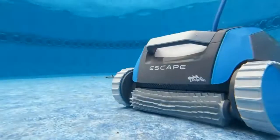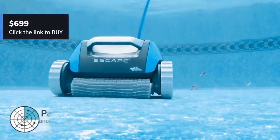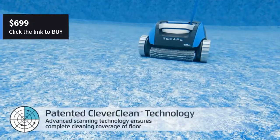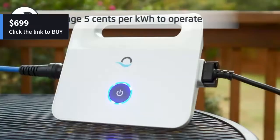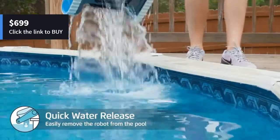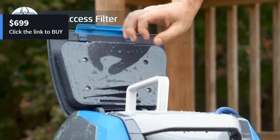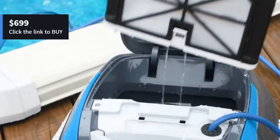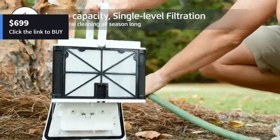Thanks to SmartNav 2.0 robotic scanning, the Dolphin Escape is able to navigate your pool with ease and cover every inch of it. And with its energy-efficient 24-volt DC motors, you can be sure that you're getting a high-quality performance without sacrificing energy consumption. The Dolphin Escape is backed by a 2-year warranty and is the perfect solution for anyone looking for a hassle-free, cost-effective way to keep their above-ground pool clean.